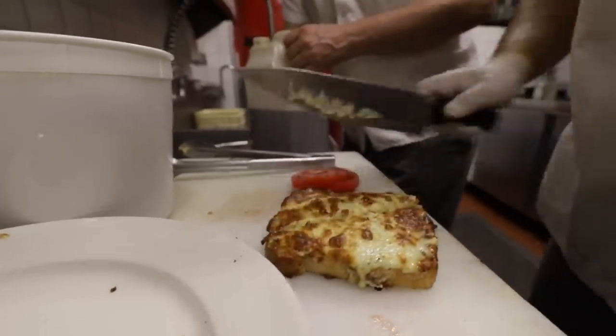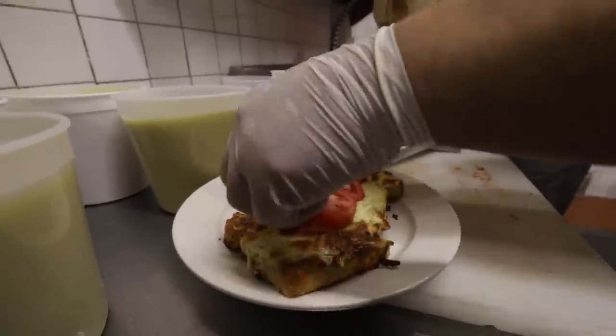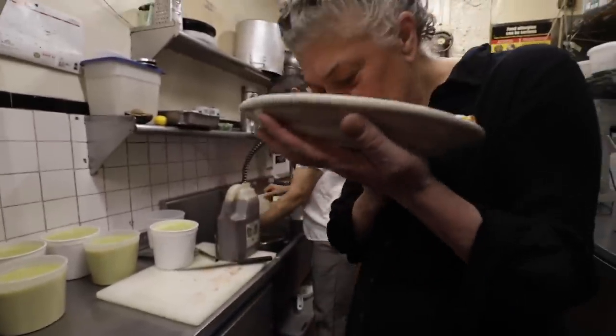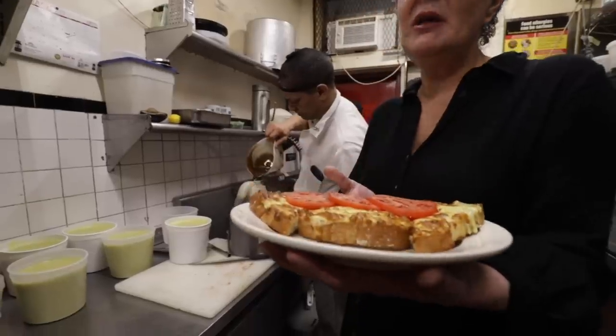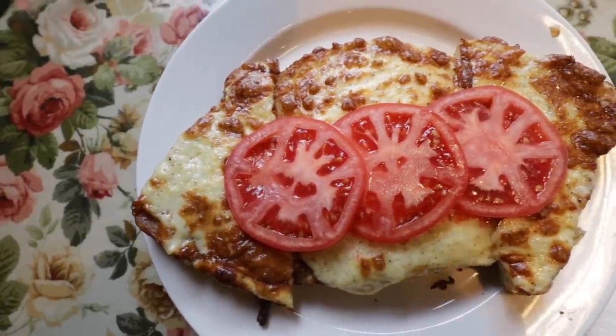That smells so good. Oh. So you do serve it with sliced tomato like the song. I'm guessing you'd like to eat this now. I would love to. I haven't eaten anything. Oh, it does smell amazing, yeah. I've got to say. You can have some too. Can I? Yeah. This looks amazing.